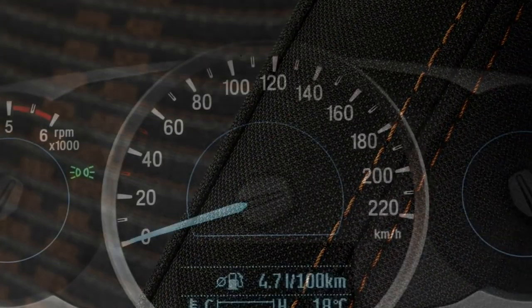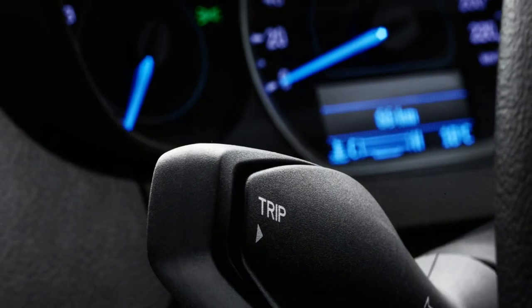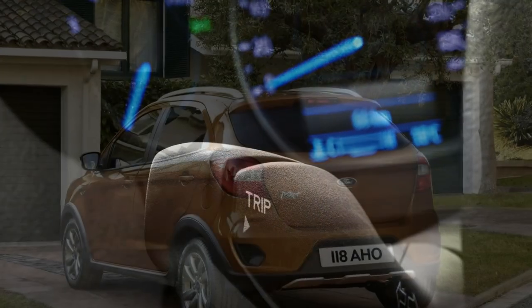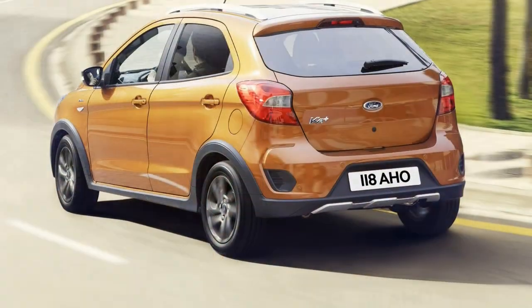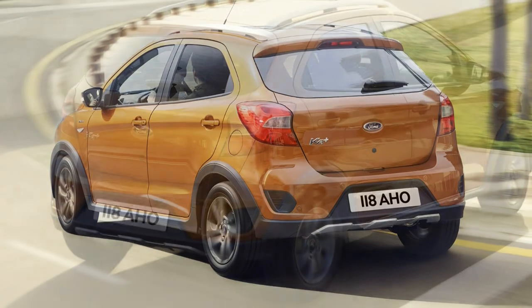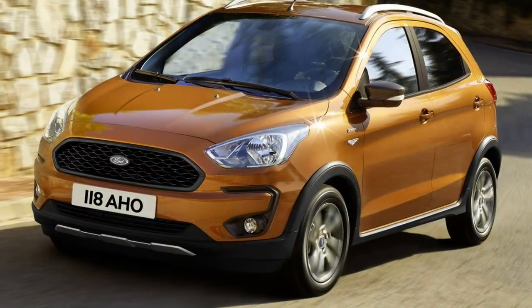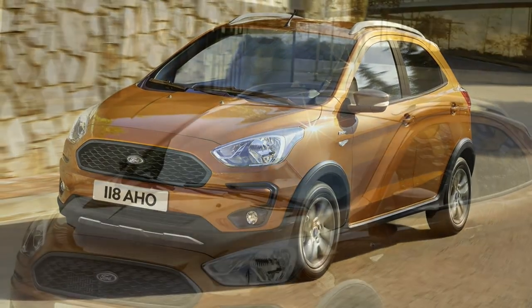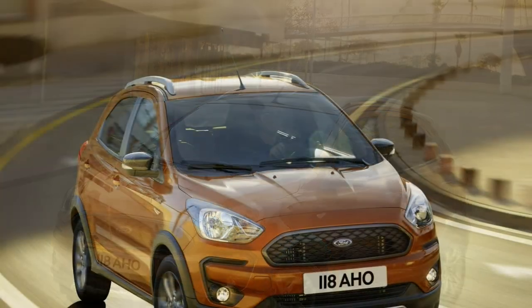Rugged SUV-inspired styling cues set the Ford Ka Plus Active apart from its more orthodox Ka Plus hatchback sibling, a model which benefits from several improvements for 2018. Active is the tag Ford is giving to these otherwise conventional hatches that have undergone a crossover-style makeover. Ka Plus Active joins the Fiesta Active that arrives in Ford showrooms during 2018.